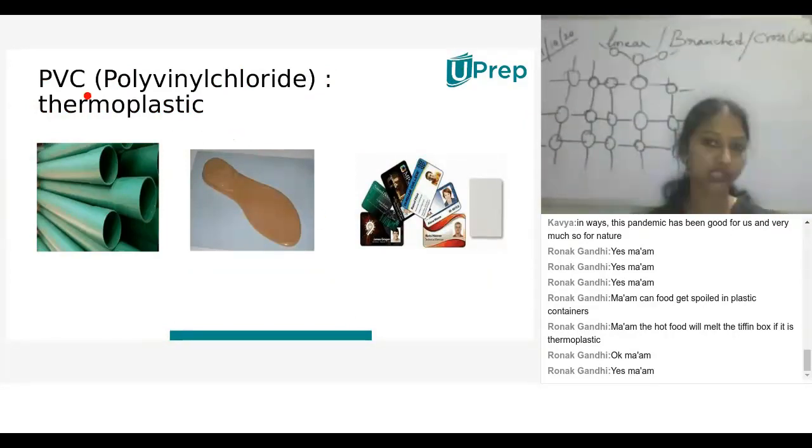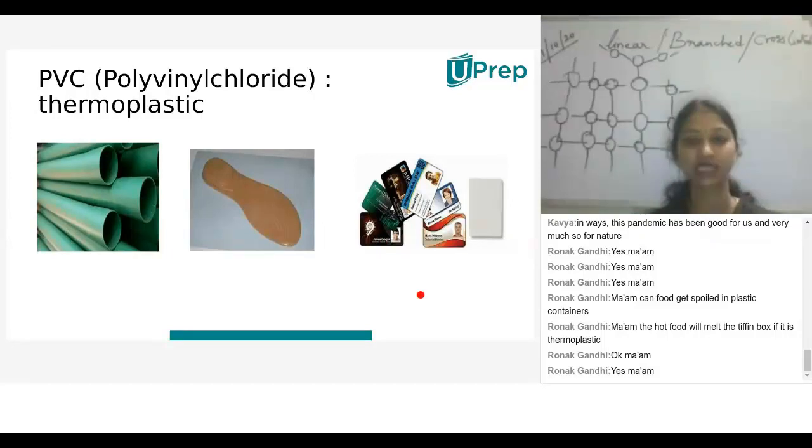PVC. PVC is also a thermoplastic. We can see PVC in casing pipes, shoe soles, credit cards. All these are simple examples of PVC. Understood or not? So this is very, very important. This also we are using in lightweight footwear. It's made up of PVC shoe soles.